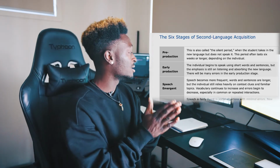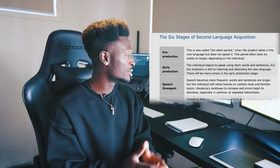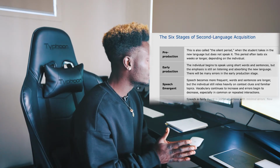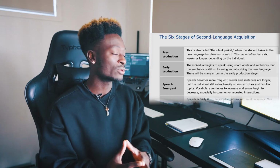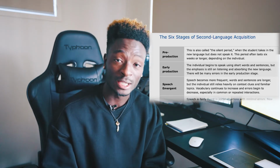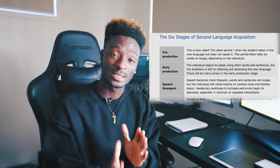Word sentences are longer. The individual still relies heavily on context, clues, familiar topics. Vocabulary continues to increase. Errors begin to decrease, especially in common or repeated interactions. That's a long way of saying you're getting used to it and you're getting there. So that's the third stage, is you're understanding a few things, but you still need a lot of help and a lot of scaffolding. In teaching, we call that scaffolding, to kind of help you go on to the later stages where you're kind of crawling. Now you're gonna maybe go up to your knees and then eventually walk, which is the fluency stage.